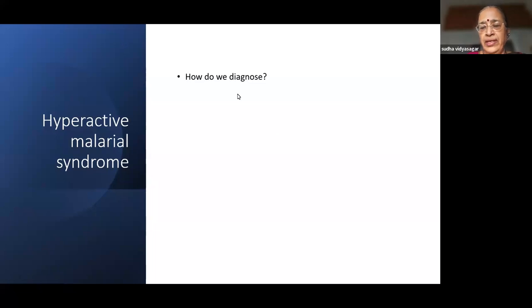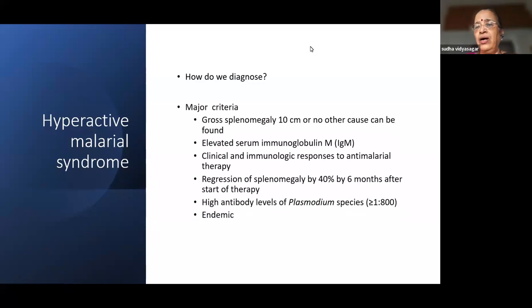So if you look at your criteria for HMS, the major criteria are that you must have a massive splenomegaly, okay? Look at the second criteria, it's elevated serum IgM. And this is anti-malarial antibodies that we are talking about, IgM. And clinical and immunological responses to therapy, which is a therapeutic trial. Regression of the splenomegaly by 40% by 6 months after the start of therapy. And high antibody titers of Plasmodium species can be there. And of course, living in an endemic area. So we'll start like that.